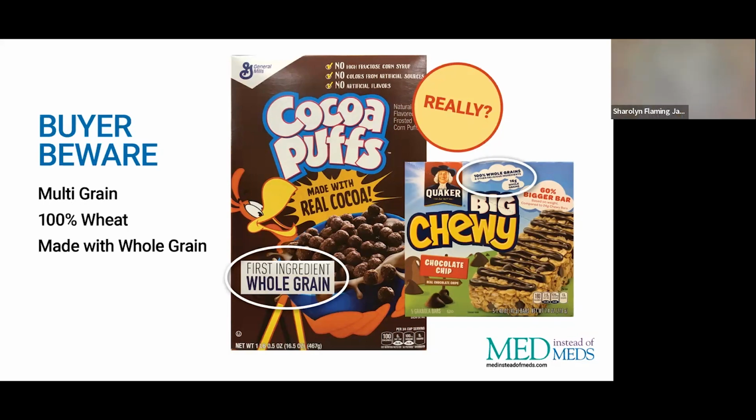So beware of food products that contain whole grains, but that should still be eaten sparingly, like items that have high added sugar, saturated fat, or sodium. Just because it's whole grain, again, may not mean that it is a great food to eat.